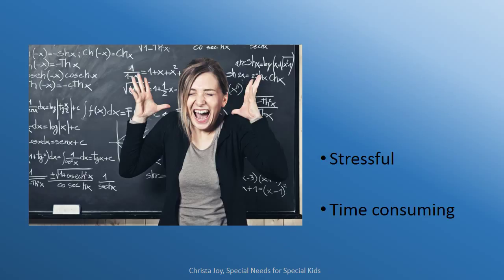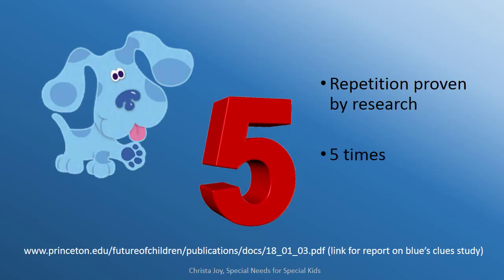You have the perfect plan for Monday, Tuesday, and Wednesday, but then you get stuck for what to do on Thursday and Friday. Not only is it hard to come up with a new idea every day, but it can also be incredibly time-consuming. Think about incorporating some repetition into your weekly lesson plans.